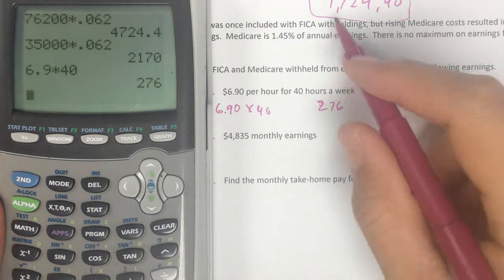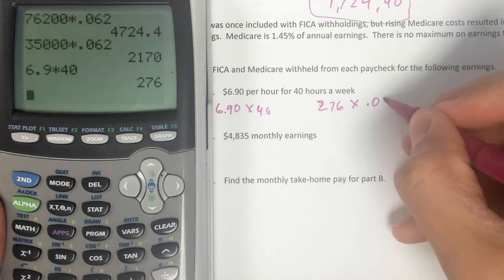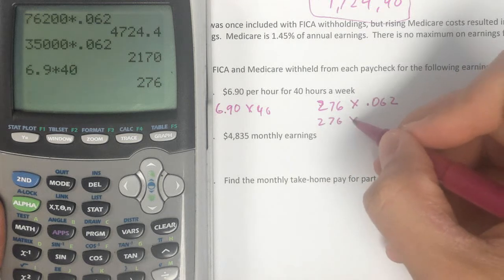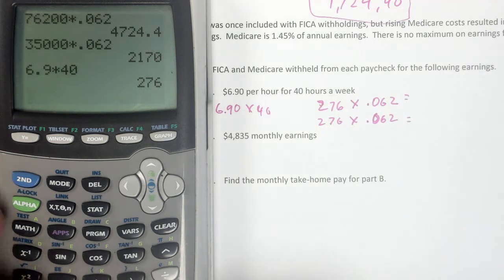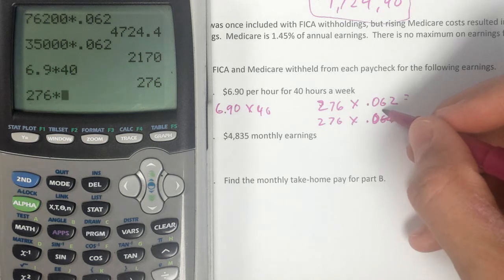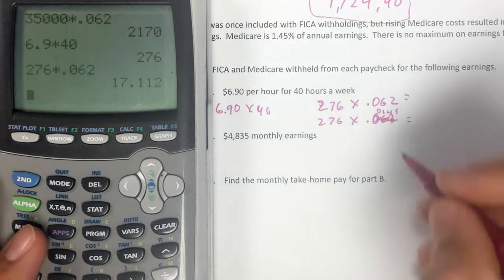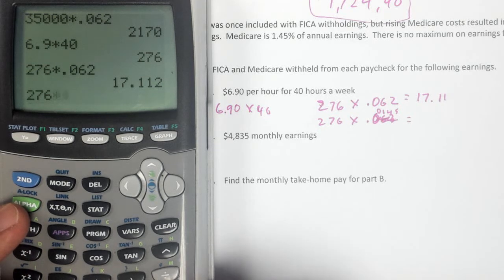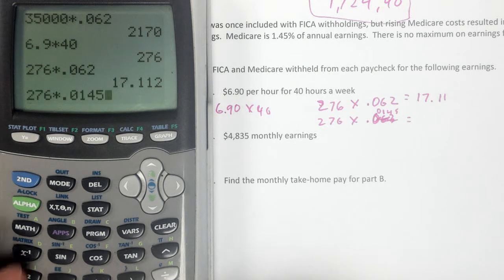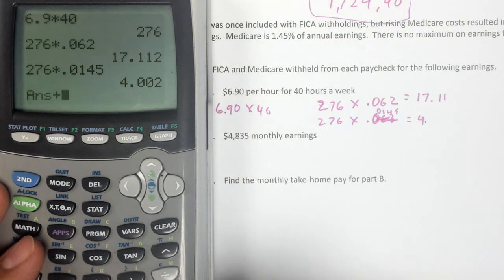Now we have to take out our FICA and our Medicare. To find our FICA, we multiply that by 0.062, and to find our Medicare, we multiply it by 0.0145. So let's multiply both of those. 276 times 0.062 is $17.11. 276 times 0.0145 is about $4. Add those up.